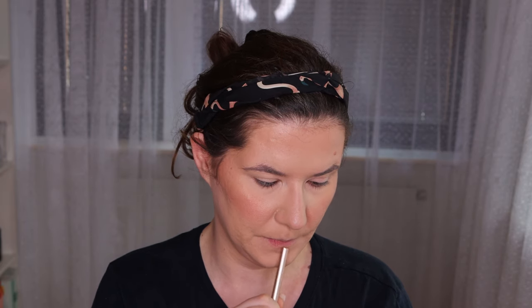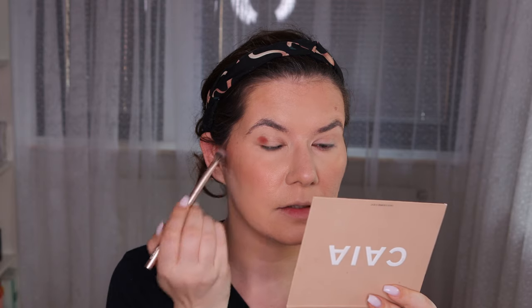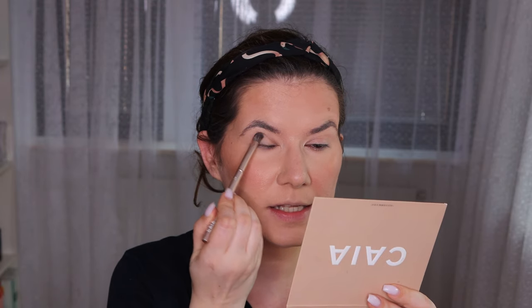I think this is one of my most used palettes, and I am going to use their brushes. This is Caia Cosmetics number 3, and I am going to go into this shade here, Tokyo. I really like this palette, and it blends like a dream.